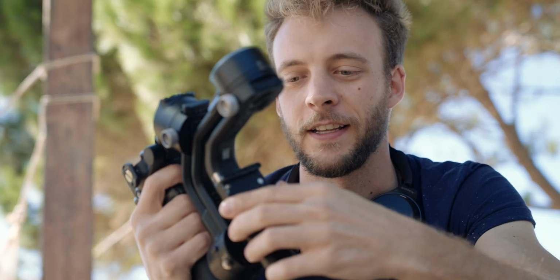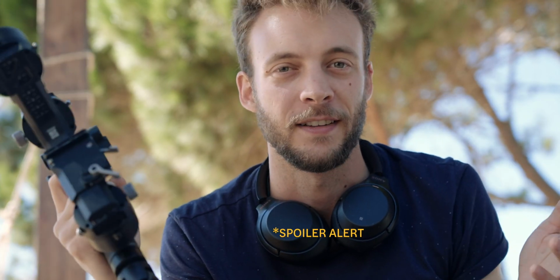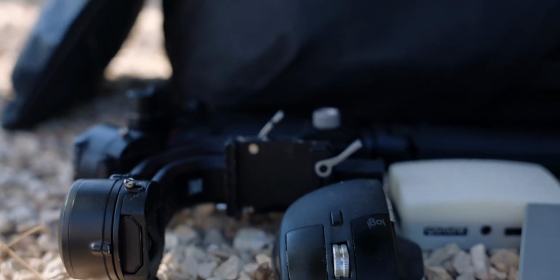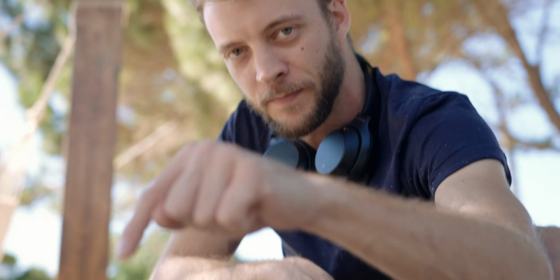I feel like I should say a couple more things about this gimbal because I use it a lot. It's lightweight. It can fly my R5 plus a big lens. For the size, it's the most amazing gimbal that you can have. Of course, there are bigger gimbals that are smoother, but when you're traveling, boom, that's the gimbal you want.